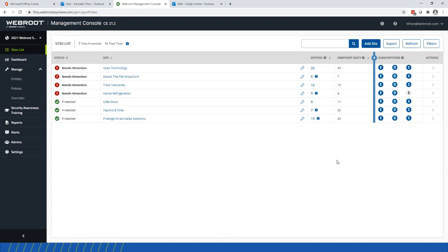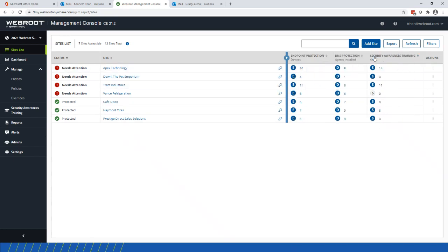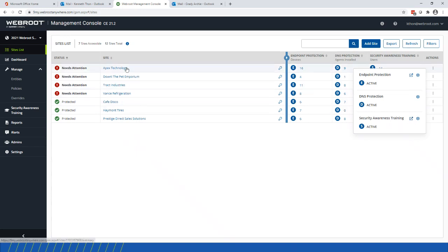Now, first of all, we provide a very simple setup that you can run. If I click on subscriptions here, it'll give you the status of each individual site and whether security awareness training is active, if it's inactive, or if it was on trial, it'll show it in this area as well. It'll provide how many targets you have imported into the system. Then if you click on these 3 dots, you have this little gear that will take you to the settings page for that specific site. Or if you click on this button, it'll take you to the security awareness training console for that specific site. In this example, Apex Technology.